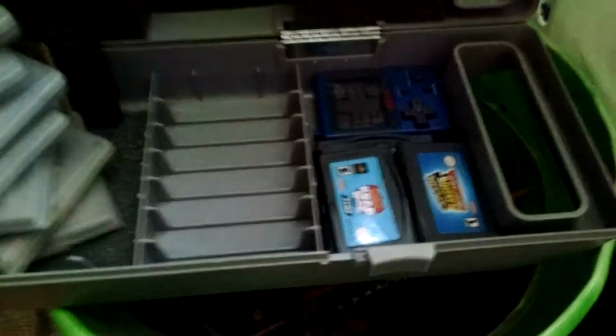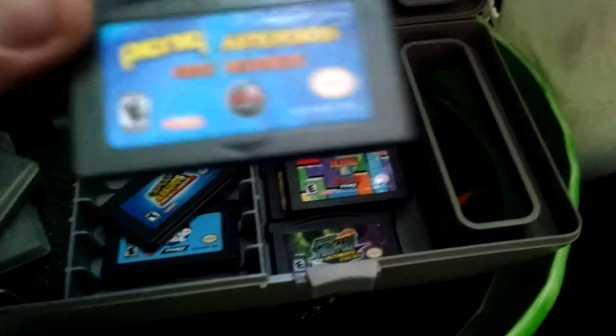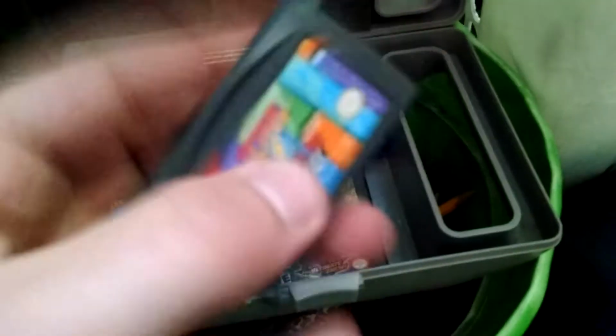Finding Nemo. You got Lord of the Rings, Simpsons Road Rage, Capcom Classics, Pong, Asteroids, and Yar's Revenge, aka Atari Classics, Tetris Worlds, Monster Truck Madness, and Dandy Phantom, The Ultimate Enemy.